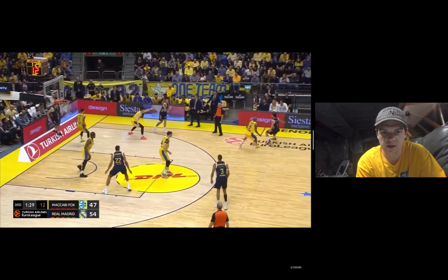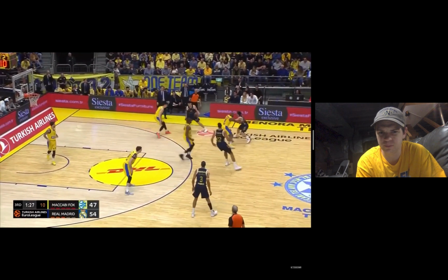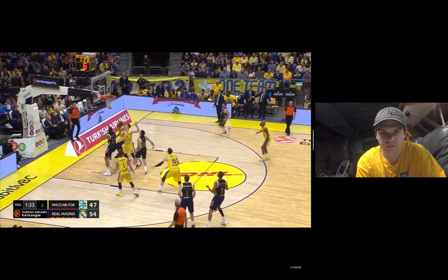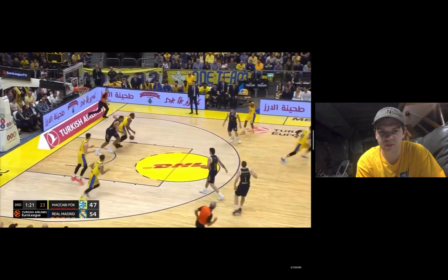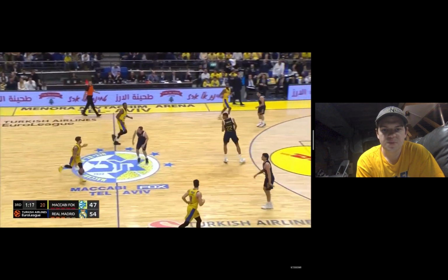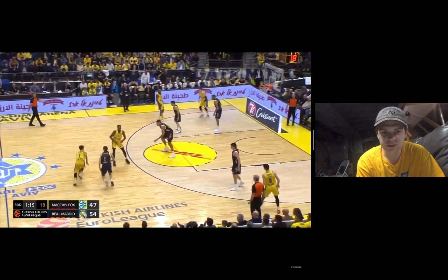Good help there. Good recovery. You'd like to see him maybe not turn his back to his man there. Good job staying straight up there. He got the help from the guy with the ball right now. I can't see his number, but he stayed straight up.